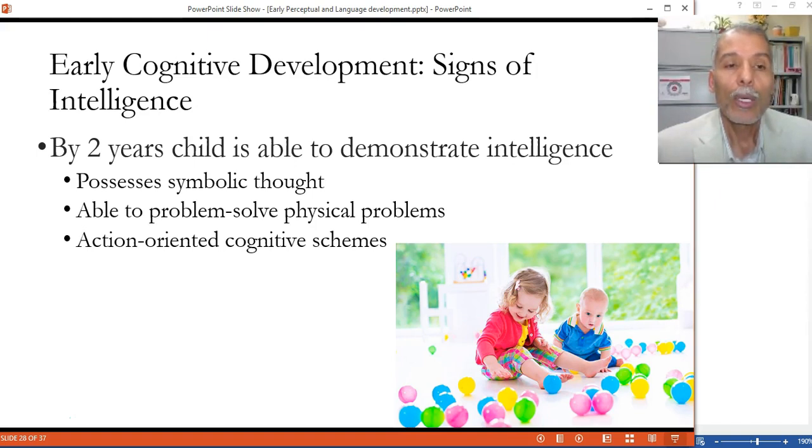Also, they are able to comprehend action-oriented cognitive schemes. They can actually have a plan and carry it out. For example, when they play a certain game, they might take something out and put something else inside of a container, or might take things and organize them in a certain way. They have steps that they follow to do a certain task.